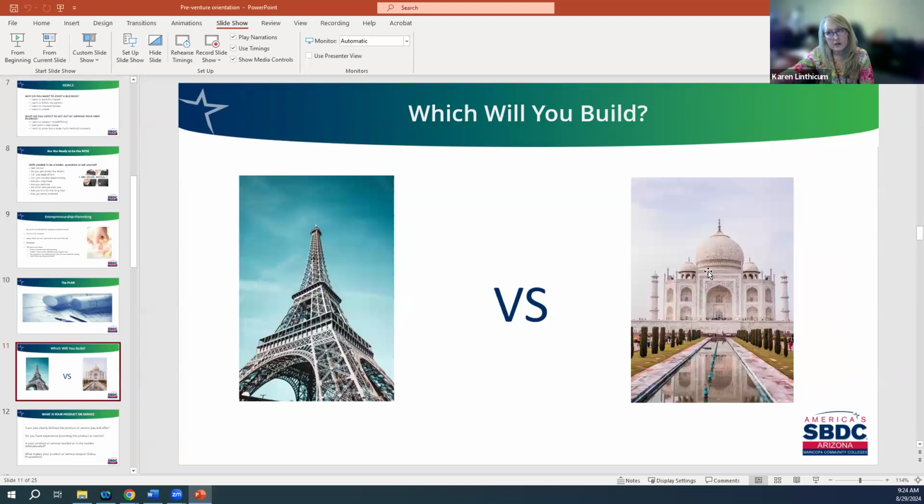So why do you think you need a business plan? Well, you have to decide what you're going to build. These are two dramatically different pieces of architecture, and they're both amazing, right? So what's it going to look like? Do you have the Eiffel Tower, which took a ton of steel, welders, and people who are not afraid of heights? I believe there's a radio tower in there. It took a specific kind of architect to design this building.